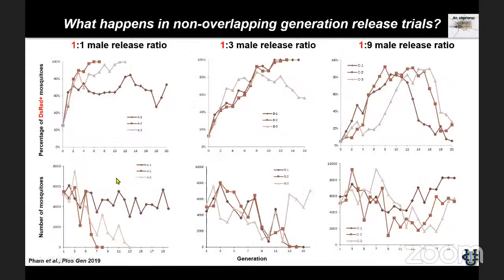And this is what we see. So here's the 1:1 male cages, here's the 1:3, and here's the 1:9. And you can see that the percentage of DS red following release in all of these goes up very quickly for the 1:1s and 1:3, not so quickly for the 1:9s. And at some point, it approaches full introduction. And when it goes full introduction, that's every mosquito having at least 1 copy. And from there, they go on to become homozygous.